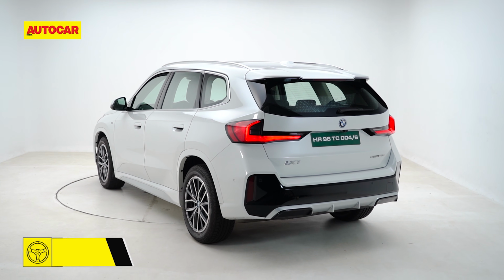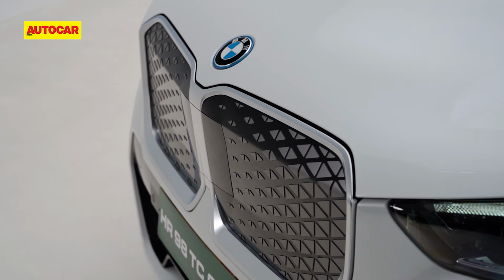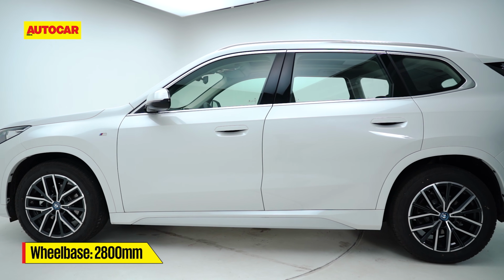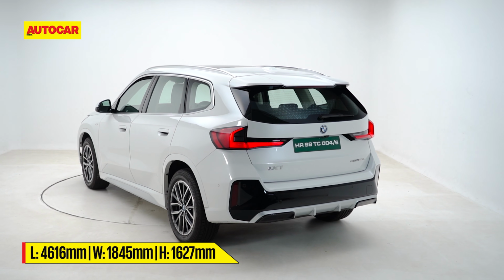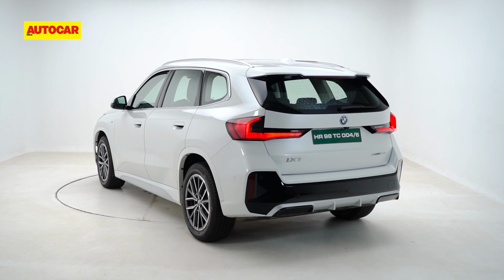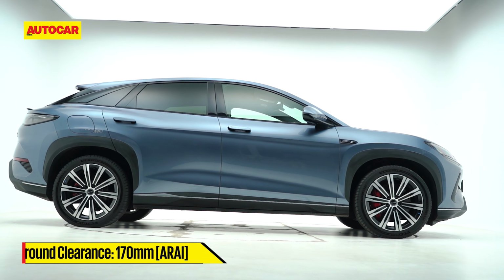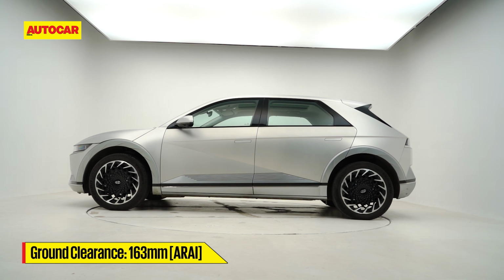In this company, the iX1 does fall short of drama. It clearly is an ICE to EV conversion and not a born electric, which means you need to look closer to see its EV exclusive bits. The front gets a closed off grille with a typical BMW front end. Despite the iX1 being the long wheelbase version, it gets the smallest wheelbase in this comparison. And even in terms of the width, the iX1 lags behind. What does work in its favor is a familiar look and a more upright silhouette, giving it that typical SUV design. In terms of ground clearance, the BMW comes out on top with 175 mm, while the Sealion 7 stands at 170 mm and the Ioniq 5 with 163 mm.